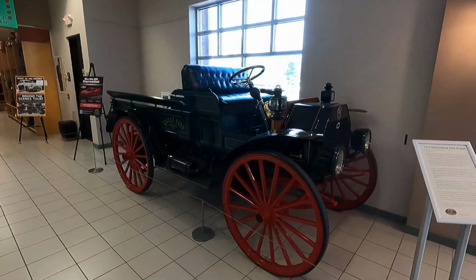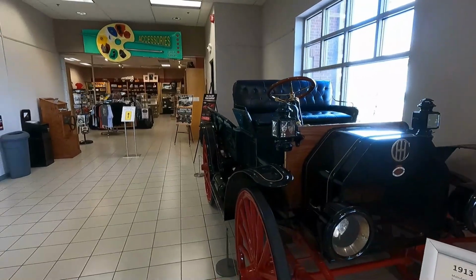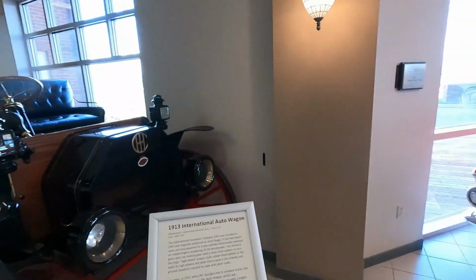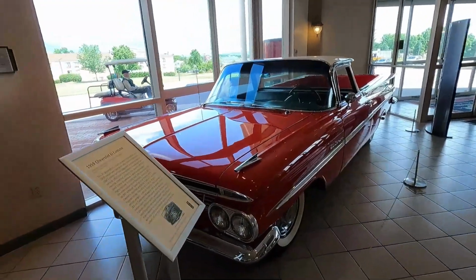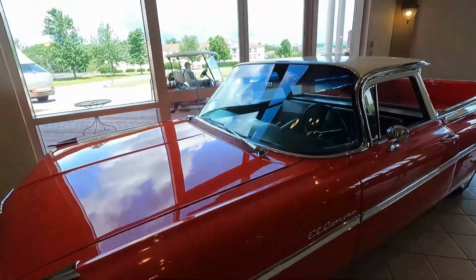Okay, making our way inside here. Our first one that we're coming upon is a 1913 International Auto Wagon. And then here's a 1959 Chevy El Camino.